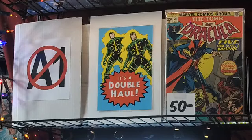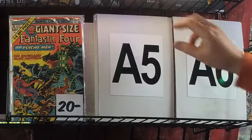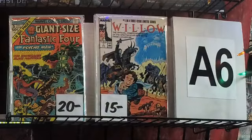All right, ready for A4. A4 is a copy of Giant Size Fantastic Four number 5 from 1975. Very fine near mint minus is the estimated grade of this book, so 9.2. Book has white pages, has awesome Bob Hall covers, so it's the Fantastic Four along with the Inhumans versus Psycho-Man. So one of those old traditional square-bound books, 50-cent cover price, really sharp-looking book, $20. Awesome. Love that book.